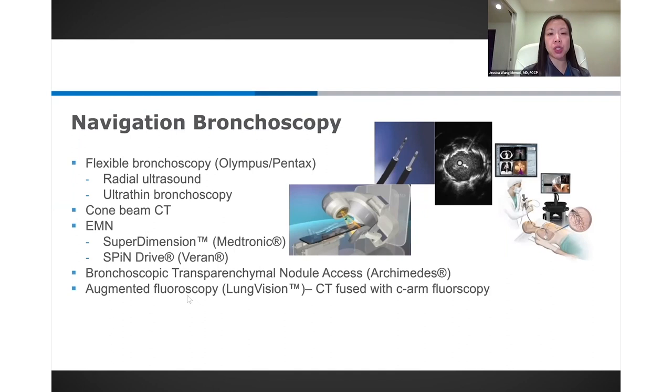And then there's LungVision, which is what's called augmented fluoroscopy. You're still doing a bronch like you normally do, but they take the CT and fuse it with your C-arm fluoroscopy, and they give you a little bit more directional capability. In the same way, you're still using your understanding of the CT merged with the fluoroscopy, which can tell you, you need to be a little bit more anterior with your scope, or a little bit more lateral, or maybe more medial, to try and get to a lung nodule.